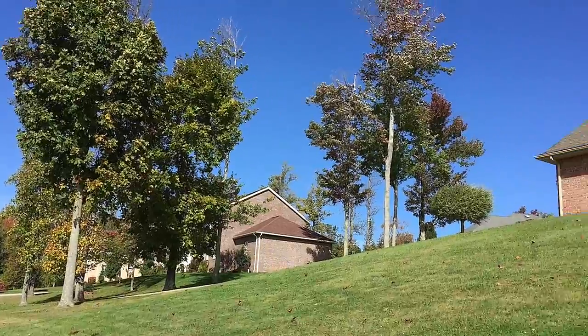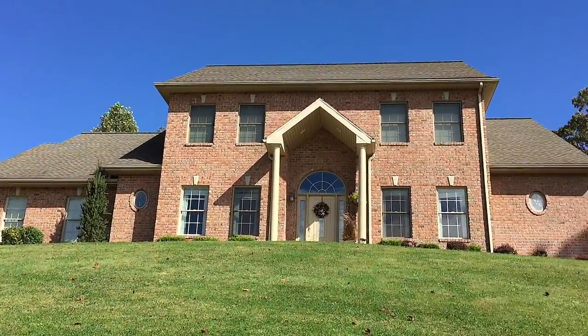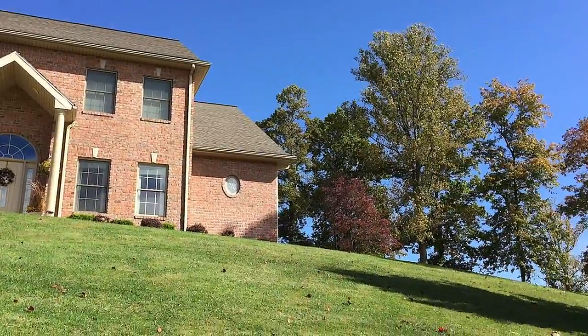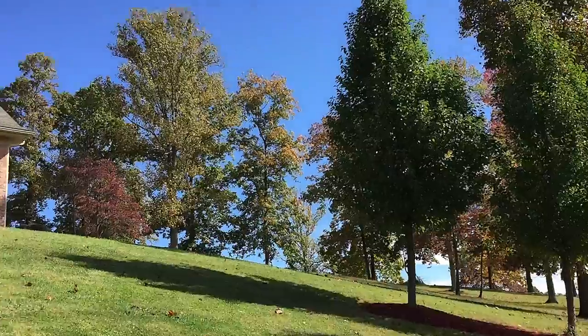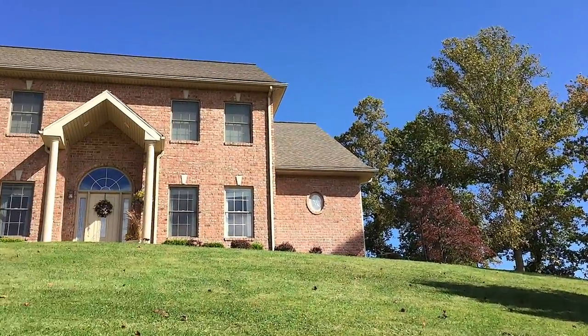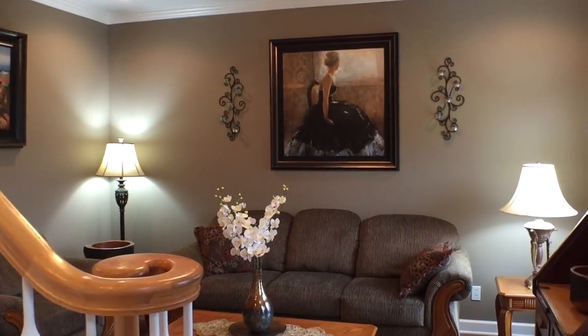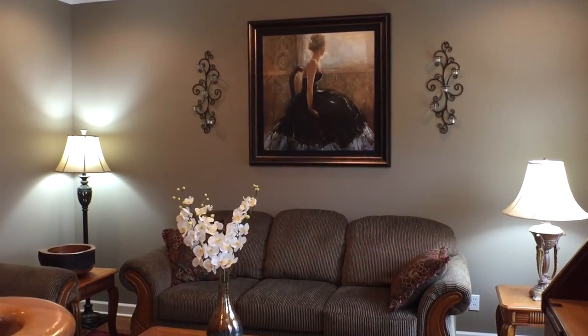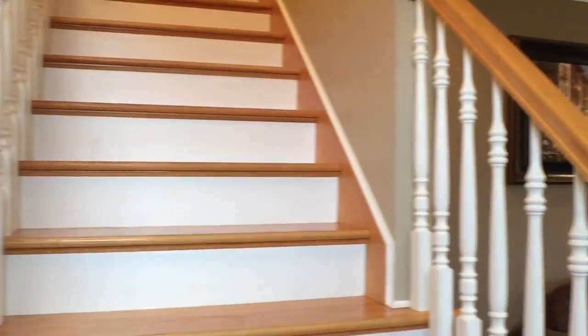Welcome to 404 Sunrise Drive, Bridgeport, West Virginia. This four-bedroom, five-bath home is located in the Heritage Farms neighborhood. School info for this home is Johnson Elementary, Bridgeport Middle, and Bridgeport High School. The home is a beautiful brick two-story home situated on a 0.75-acre lot.